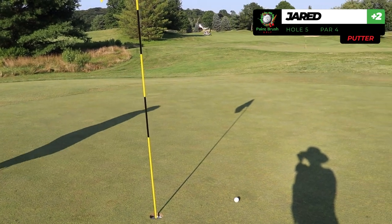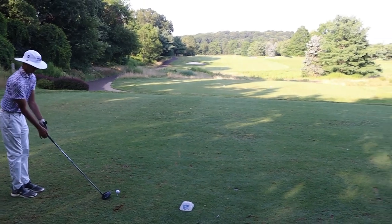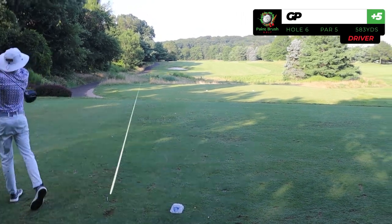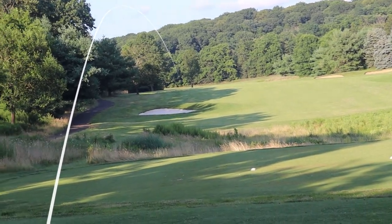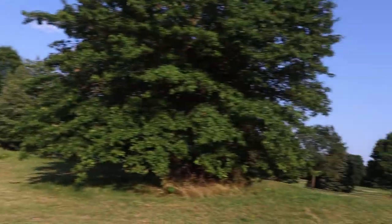More left than I thought. Pretty long par five here. Got to swing pretty aggressive. Just want to take a nice good fade at that tree. Kind of hanging straight ball right at that bunker, right over the bunker. Kind of just right at the tree. Should be okay.